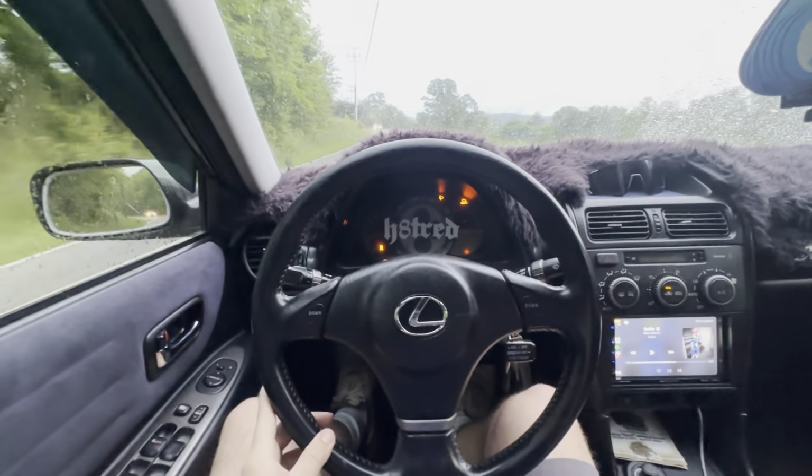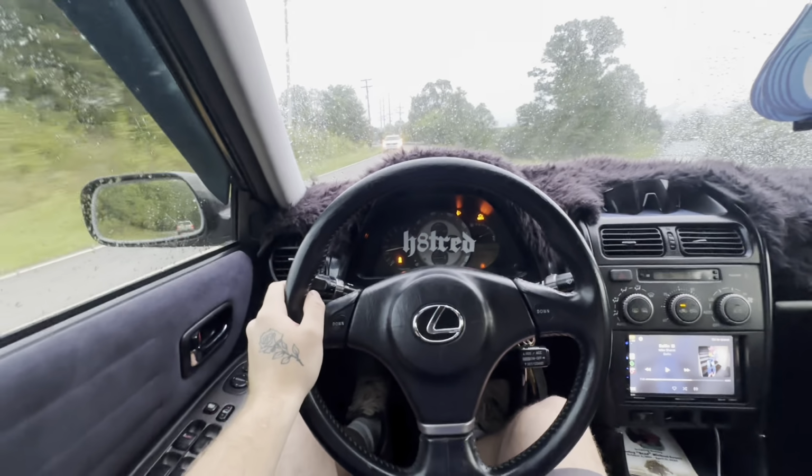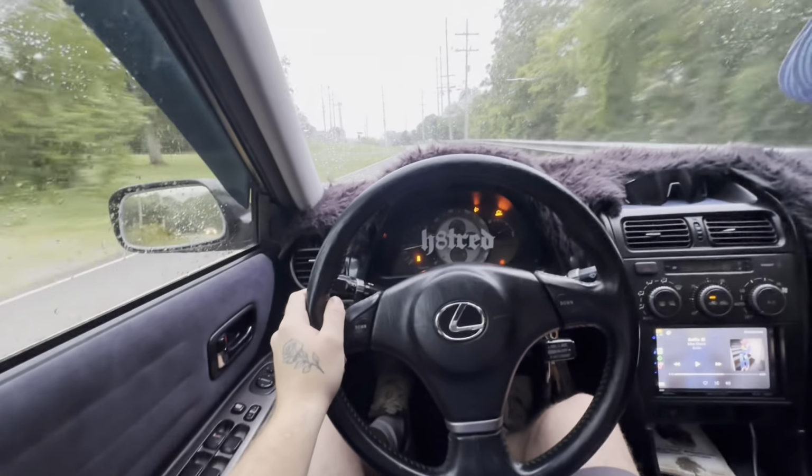This car is an amazing daily driver. I've probably been daily driving it for close to 2 months now. I've done a couple things to it here and there. I've got the KBD body kit on it.